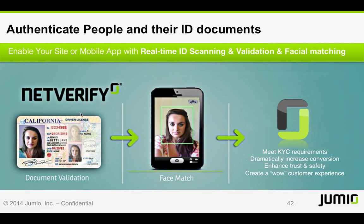One of the other things we can do here is to compare the face in the identity document with the face in the camera and come back with a comparison match between the two. In other words, I could steal somebody's wallet or purse, at which point I'd have their identity document, but I wouldn't have their face.